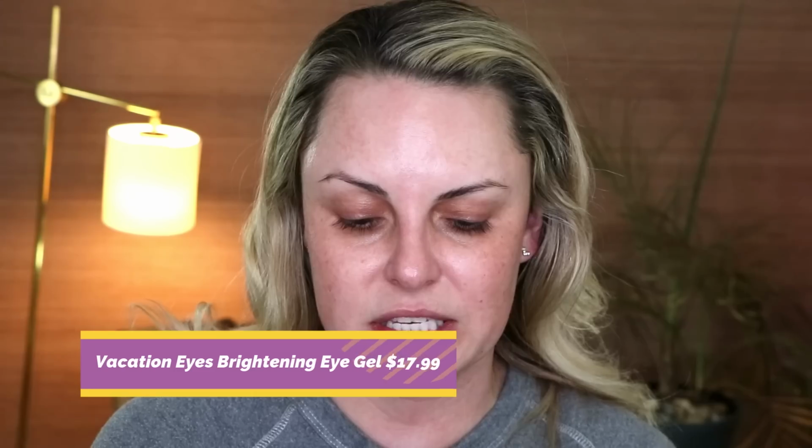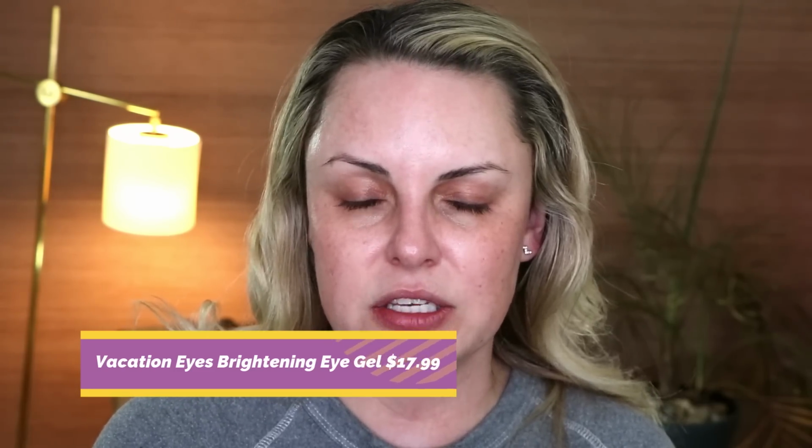All right, so from here, I'm going to take their Brightening Eye Gel. Now listen, for me, this is not hydrating enough for an eye cream. They do have another eye cream that is hydrating. They do also have a night balm for the eyes. I just didn't have access to it, but they looked really awesome. But this is gonna be brightening.